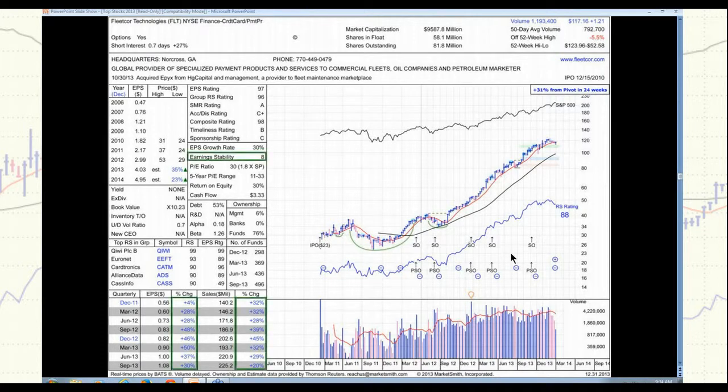And just a few things I want to tackle. With the earnings stability rating, it was an 8. We looked at Starbucks. I think it was a 12. So this is even more stable on a 5-year earnings basis. And if we look at the quarterly earnings and sales, we can definitely see how steady they are. I mean, it's in the 20s, 30s, pretty much mid double digits over the last couple of years. Same thing with the revenue growth as well. And then the most important thing for me on the chart itself, anyway, was the relative strength line.